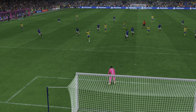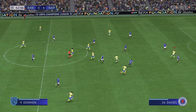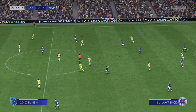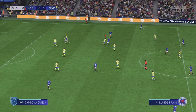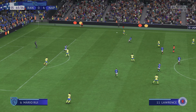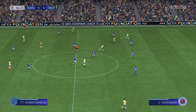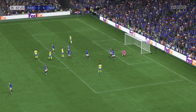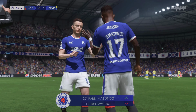Well, we're underway again, and this game was finished as a contest a long time ago. Opportunity it is. Lundström. He takes aim and saved by the keeper. Zielinski. On to Mario Rui. He's in with a chance. And tremendous goalkeeping. Well, he just made it so difficult for the striker. His presence alone just caused him a problem. It's going to be a double substitution.